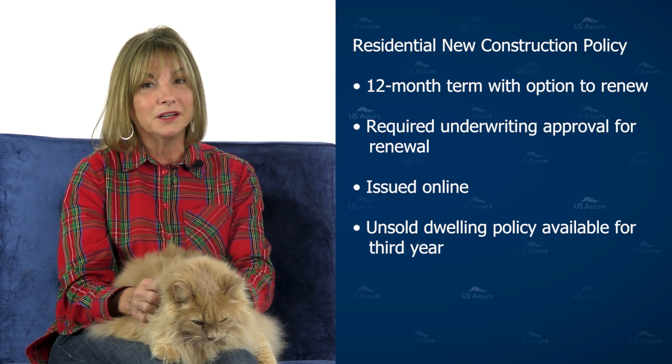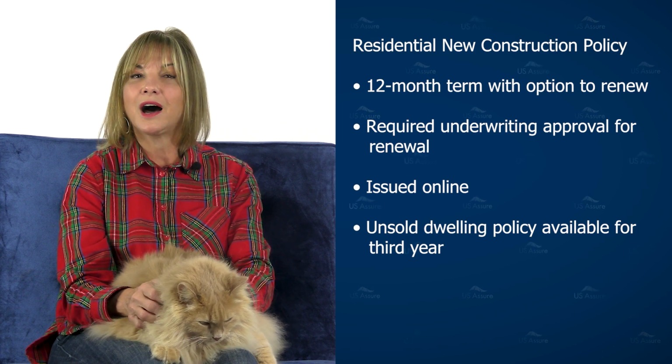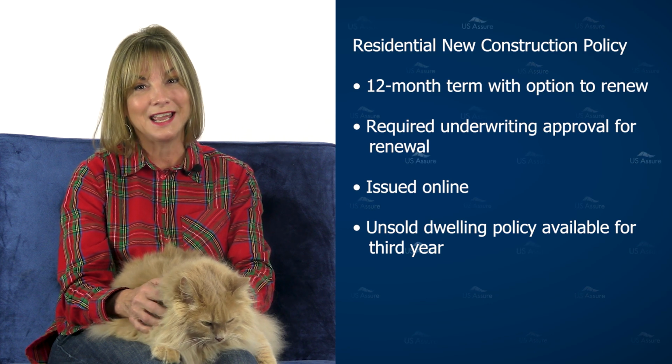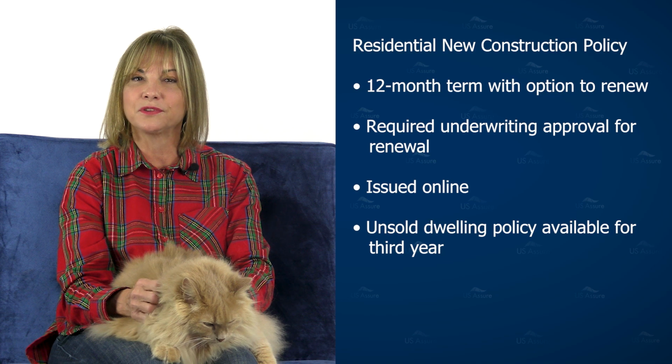Please keep in mind, unsold dwelling policies come with a higher rate starting at 90 cents per 100, and the coverage form is different than the builder's risk form. So familiarize yourself with the differences so you can discuss these with your client.